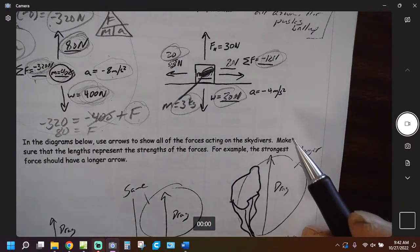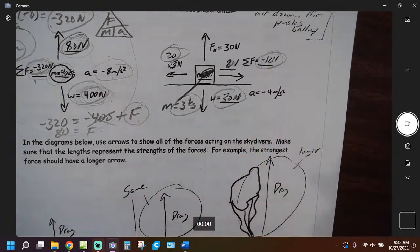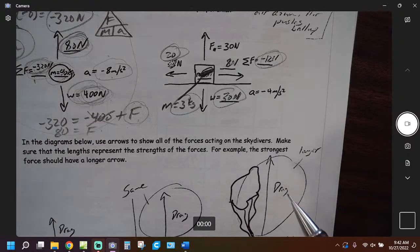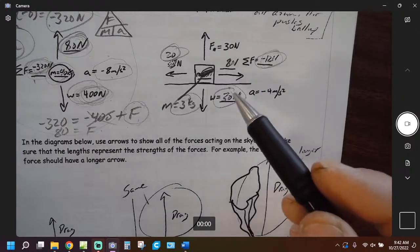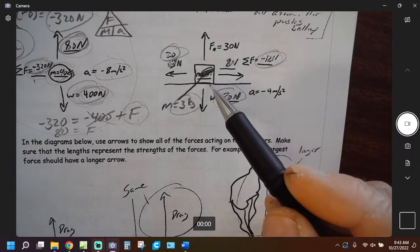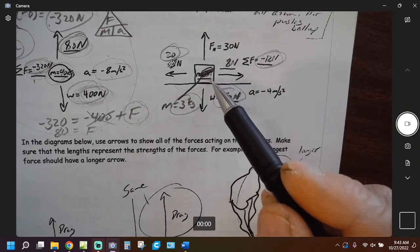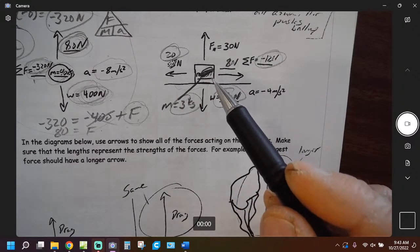Yeah, Gianni? Oh, I guess one more. This is 8. How do you know that the up and down forces are going to be equal? Like, how do you know that it's not trying to find that one? Yeah, I guess you don't really. But you can just assume, if I draw a picture of something sitting on the ground, that they're equal.